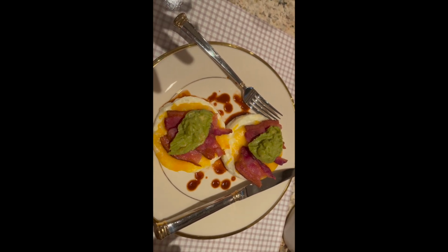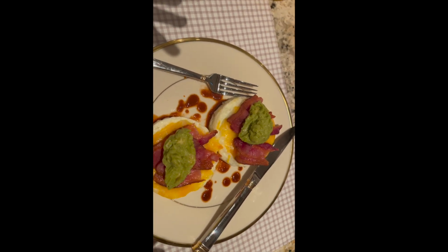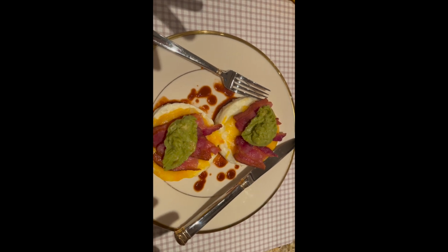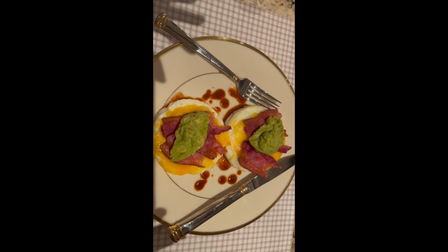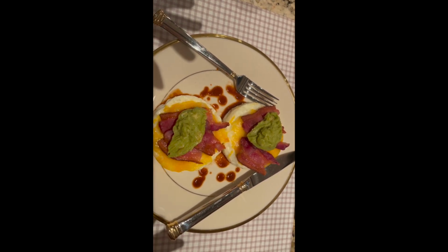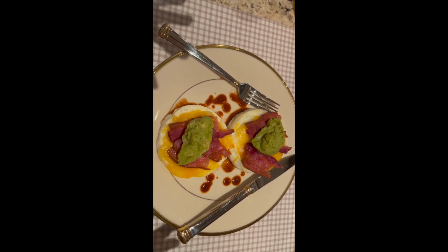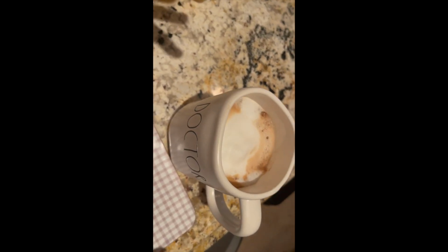I top it off with some Mexican-style cheese, and on top are 3 pieces of no sugar bacon. And Lou does not eat an abundance of bacon, only once in a while. And topped with just smashed avocado. And on the bottom of the plate is chipotle sauce. Oh, and let's not forget his beautiful cup of coffee.